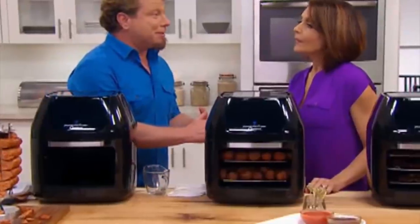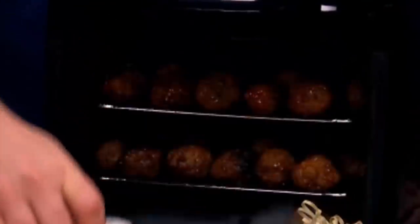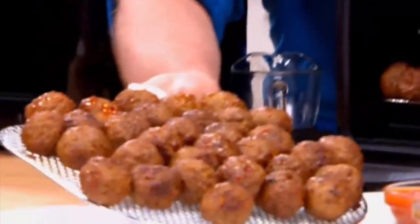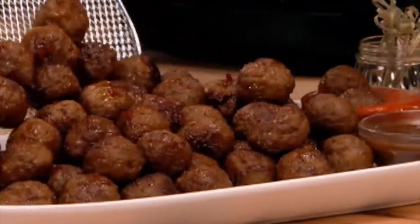All right, Denise, I have one thing to say to you. Air fried meatballs. Okay, it might be more than one thing, but you know what I love about air-fried meatballs? There's no cooking them in fat. Look how gorgeous they are. And they don't look dried out. They look juicy and delicious. Never dried out. No flipping, no mess, no cooking in fat.